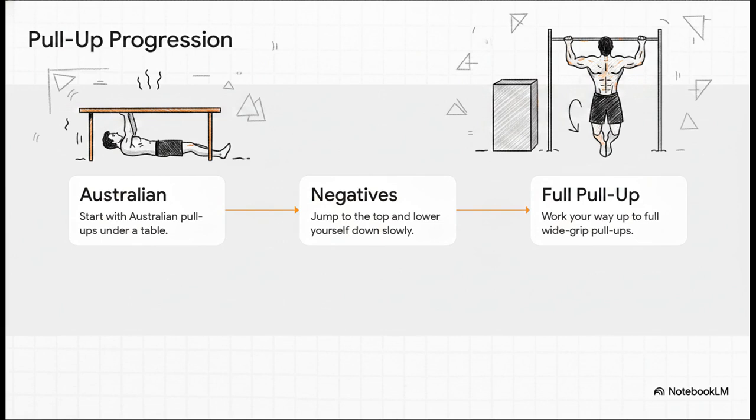Now, I totally get it. Pull-ups can be super intimidating. But if you're a beginner and can't knock out wide grip pull-ups just yet, no sweat at all. The source gives us a brilliant progression plan. Step 1, Australian pull-ups. You can literally do these at home, right under a sturdy table, just pulling your chest up to the edge. Once you've got that down, you move to step 2, negative pull-ups.